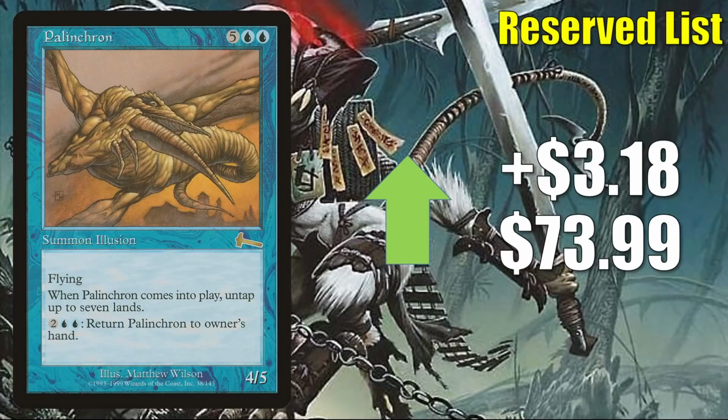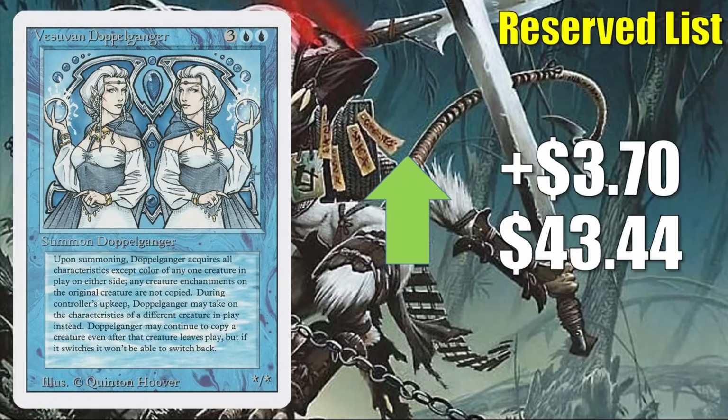It goes up $3.18 this week to $73.99. Good commander card and combo enabler in a number of decks. Vesuvan Doppelganger from Revised. It goes up $3.70 this week to $43.44. You do see this in a few different commander decks, like sometimes Prime Speaker Vanifar, for example.